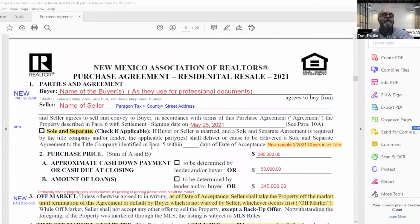All right, here we go. New, they changed it up a little bit. The name of the buyers, as I said, ask them, how do you write your professional documents? That's always a good one. How do you like it? So an example could be John and Mary Jones Living Trust, John Jones and Mary Jones, trustees. You can see they've given you enough room that if you need to put John and Mary Jones Living Trust, then you also have room right below it for John Jones, Mary Jones, trustees, because those are the ones that are going to initial there. It won't be that whole long thing that we have seen in the past.